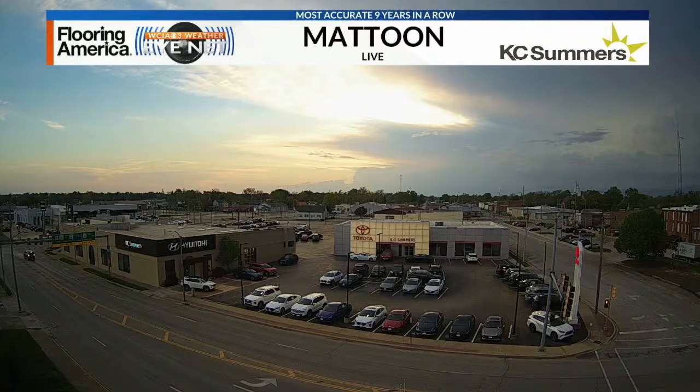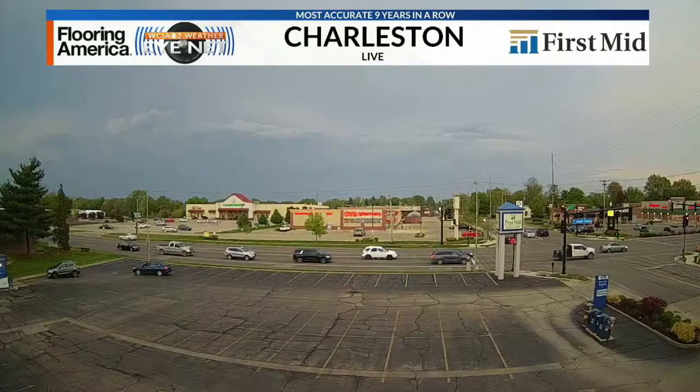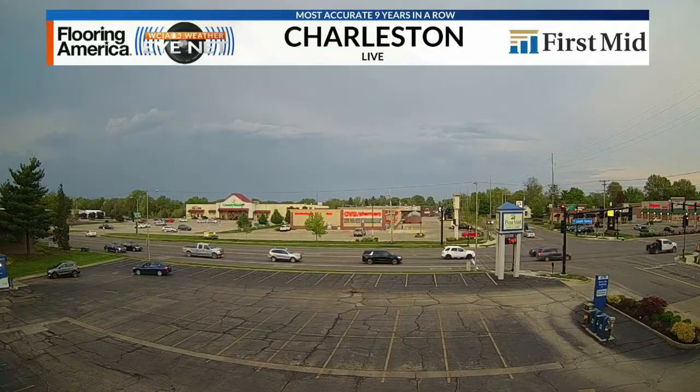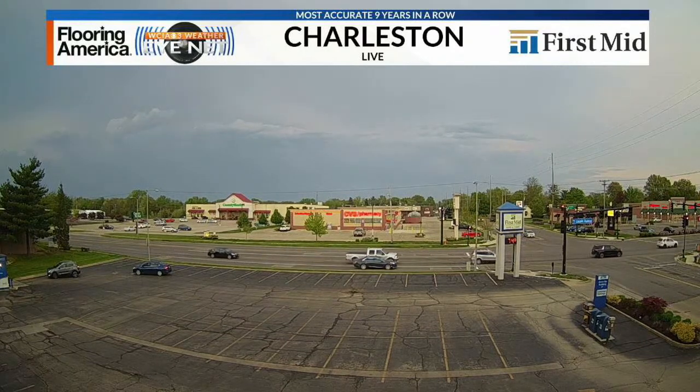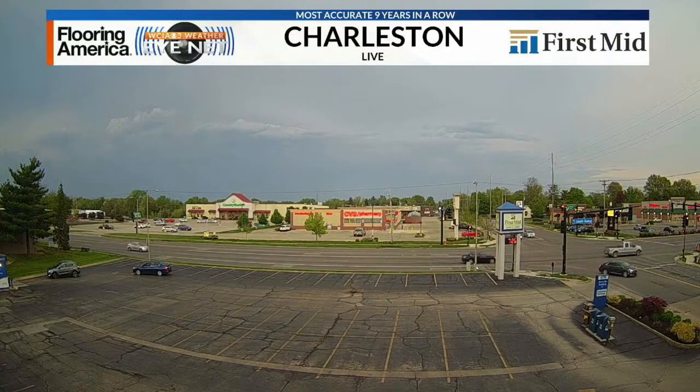I will mention as well, Charleston, we've got eyes with you into the area. We're keeping a close look at you in those parts of the region. No warning for Coles County, but if you're downstream in Coles County, you might start thinking about what you're doing. We're looking at the First Mid-Bank camera there in Charleston. It's 74 according to the bank camera there. There's some instability. There's some fuel ahead of this particular storm as far as it goes. So we're watching it closely and keeping things updated.